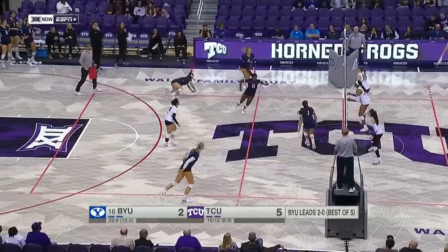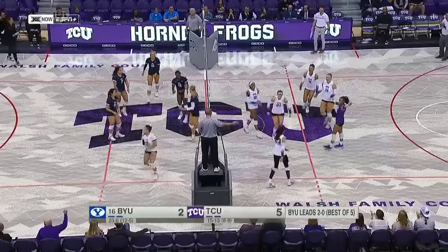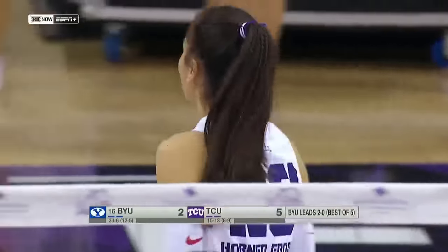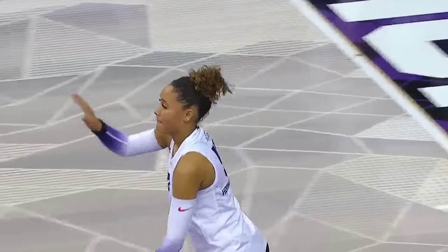Gibson, tough serve down the line. Handled by BYU. There's the block. Melody Para got up and blocked that one. You can see this big smile on her face. Para doesn't block a whole lot of balls. And the Frogs have a 6-2 lead here in the third set, trailing two sets to none.